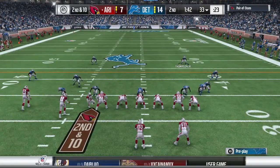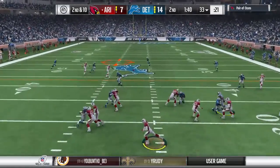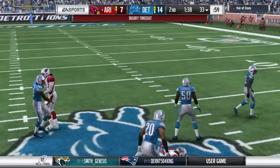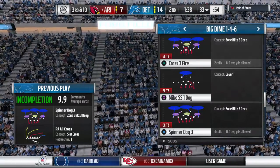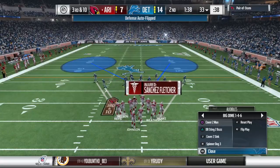Slot man moves right. Here's a play fake as they set up to throw. And the hit jarred it loose. It's incomplete. Now we're going to get a stoppage here as we've got an injured Cardinal on the field. While the trainers take a look, we'll step aside. Incomplete pass on second down.